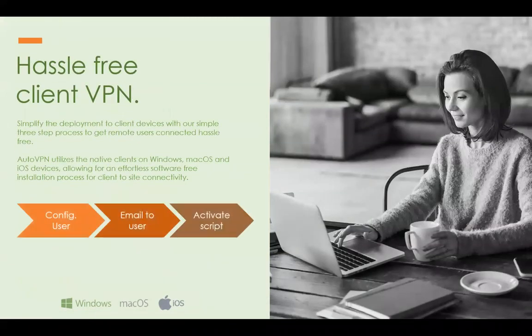By going to the SD-WAN stuff, you also get access here to hassle-free client VPN. We make it really easy to set up using a script that's automatically emailed to the user that they simply run, and it'll take care of the configuration for them, whether Windows, Mac, or iOS devices. So that's it for SD-WAN. There's obviously a lot more we can go into here. We can give you dedicated presentations just on this.